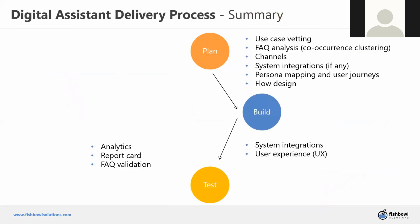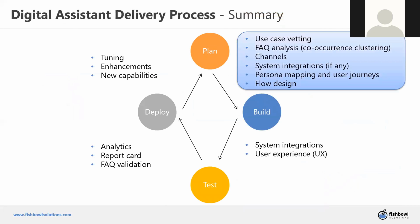So as I mentioned with the plan, it's really about vetting out your use case. So what are you trying to accomplish? On the customer service side, if you look at the high costs that you might be having, just being able to deflect some of those live agent costs, live agent conversations, or the phone calls that are coming to your organization with digital assistant, really understanding what those are, what that use case is, and what the business problems are.